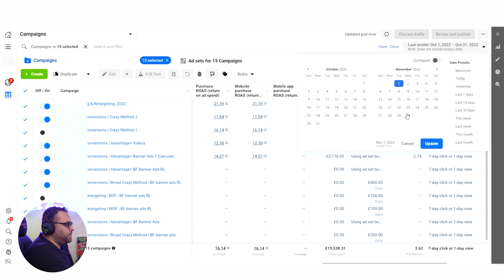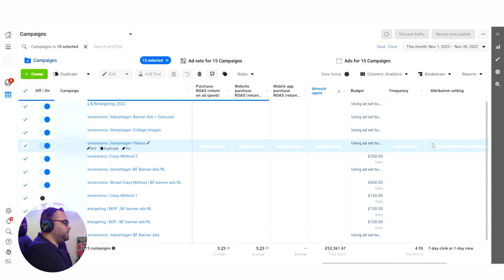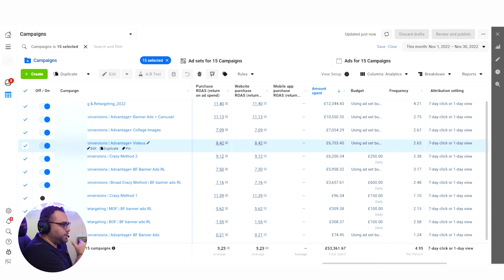And on November, because I'm running this for 2 months, I did 53K over here with 9 ROAS. Super big growth. Actually, they told me to stop spending so much over there because they couldn't actually support the orders and everything, so I had to slow down. I would be able to spend even more over here.